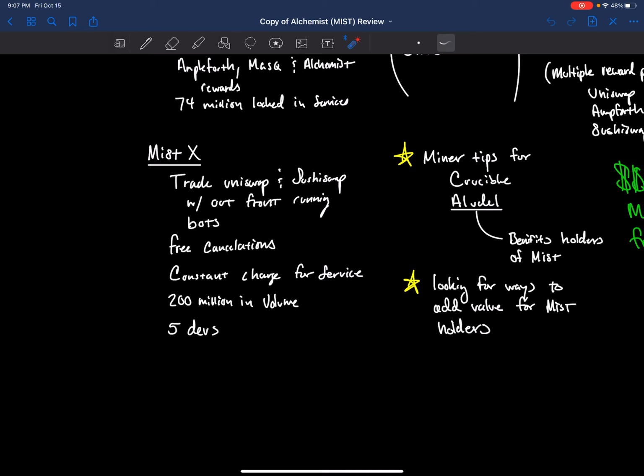If it turns out that I can get more tokens through Mist X than 1inch or Uniswap, I'm going to go ahead and use Mist X.